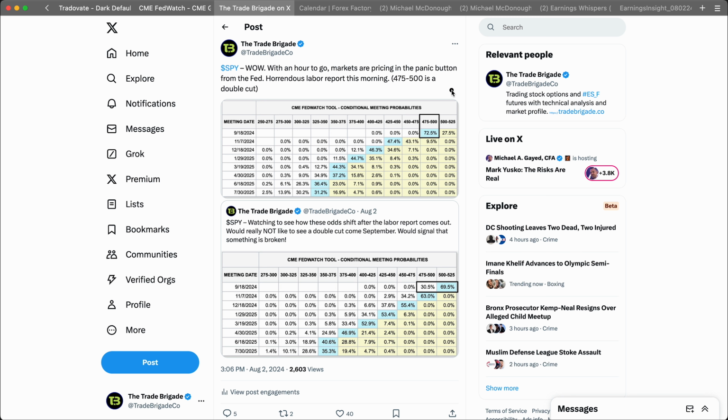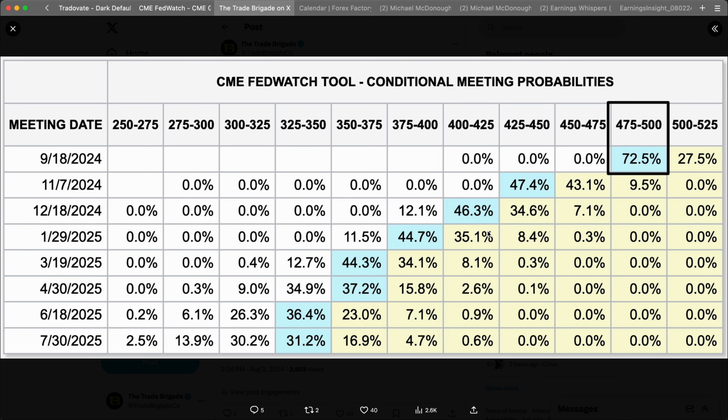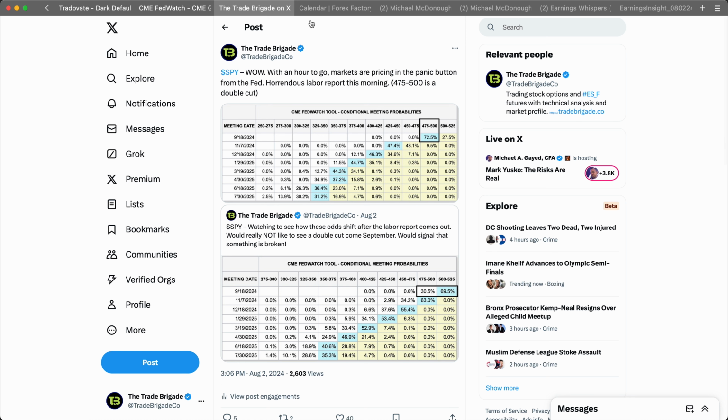Anyways, here's that double cut I was just referencing. If I open this image, we actually had 72.5% odds of a double cut at the heat of the moment at 3 p.m. on Friday's session. That is, oh my goodness, something's broken. Fed needs to come to the rescue. Another double cut, higher odds on that November reading. That Friday, the market was scared. You could feel it in the air, and you can see it in the data here on that Friday session.